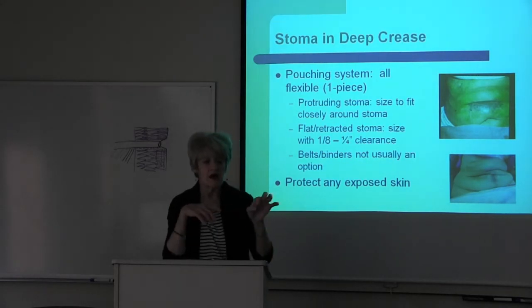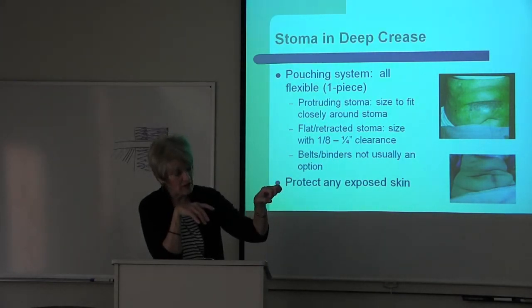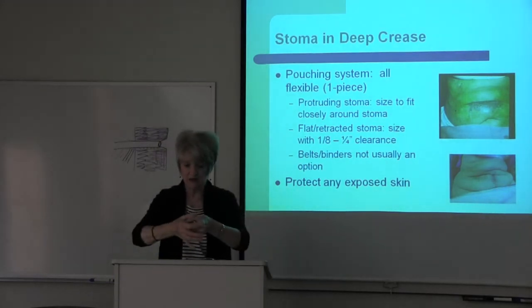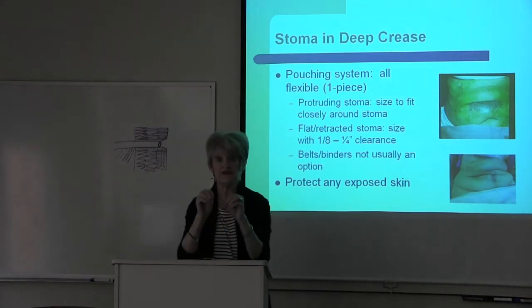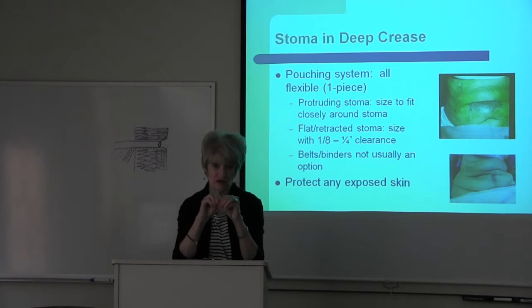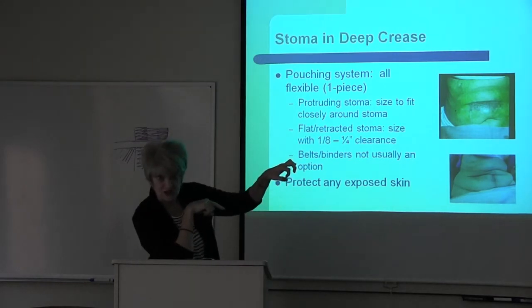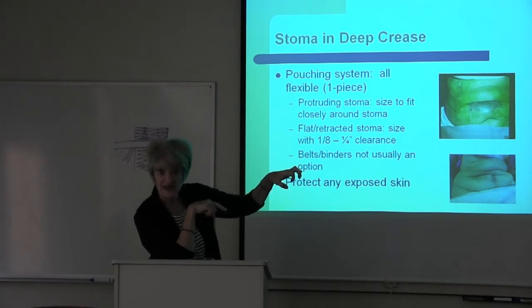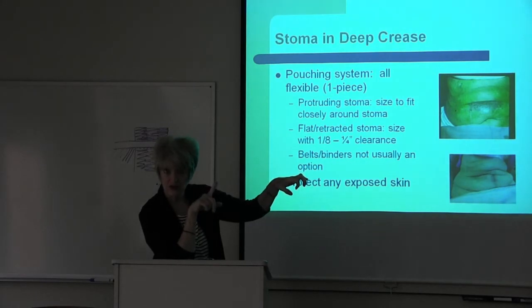But if I have a skin level stoma, the issue is that with peristalsis, the stoma can expand. So it can go from this to this, this to this, this to this. And if I have sized the opening in my pouch to fit right around the stoma, and it's an all-flexible system with no support for the peristomal skin, then what can happen is that as the stoma enlarges, it stretches out underneath the barrier, wets the barrier, and creates a pathway for undermining.